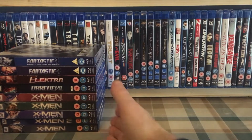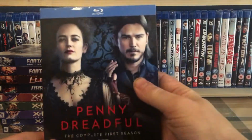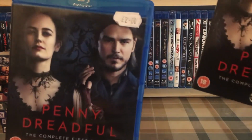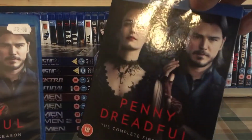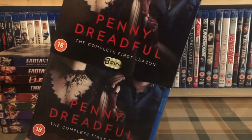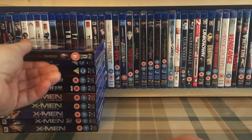Move them over. Then this one I picked up on the market in town last weekend. Was it the weekend before? I think it was last weekend. Penny Dreadful Series 1, which cost me £2. This I already had, so yeah, just put that on there, but for £2 for the first series, just happy to grab that.